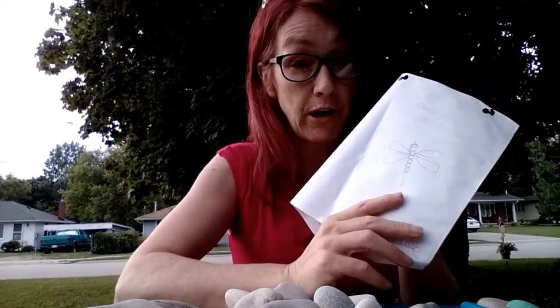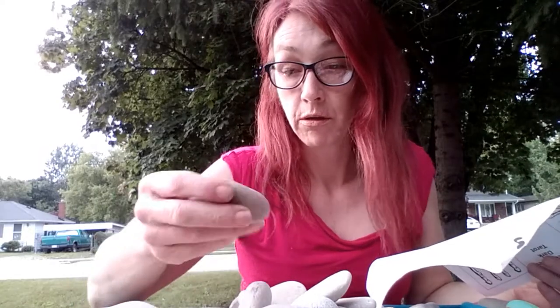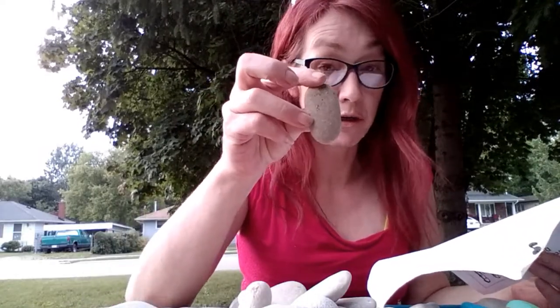Okay. So even if people stay home, this is something you can do with your family, with your kids. So I'm gonna probably do a dragonfly. So let's find a rock. Do a dragonfly. I washed all these rocks already. Let's do the dragonfly on there. Maybe not. I want to do a dragonfly on a rock that kind of suits it.